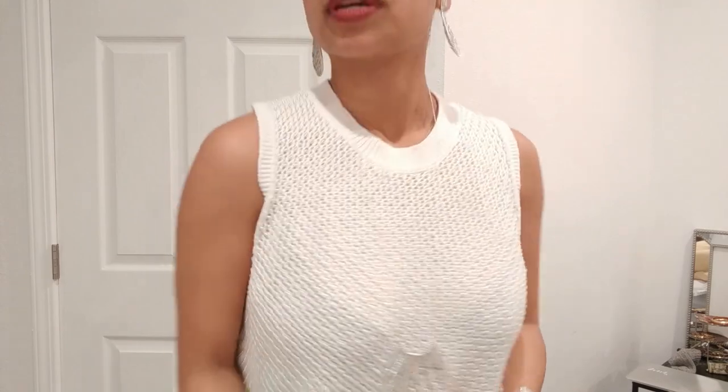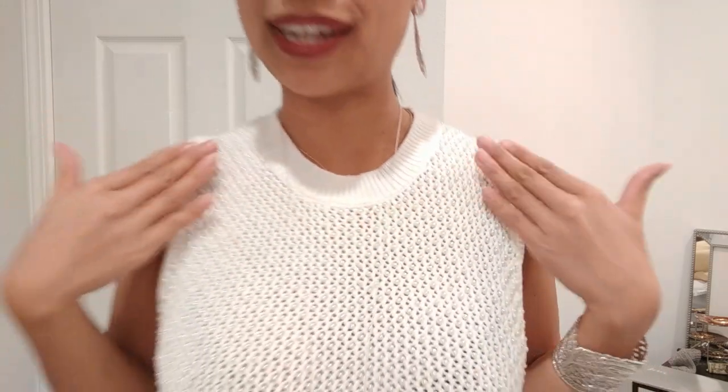Maybe I should have worn a different shirt. But check out my shirt, guys. It has pearls in it. How cool is that, right? Not selling out, but still super cute. Anyways, back to the collection.